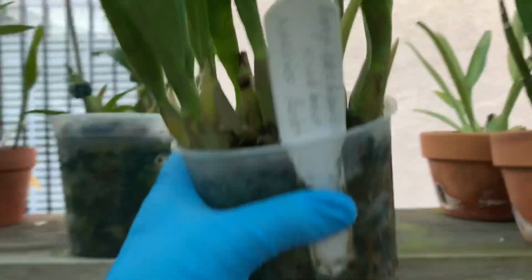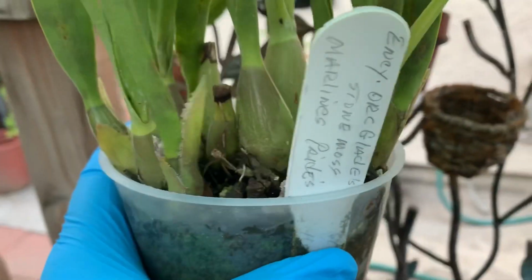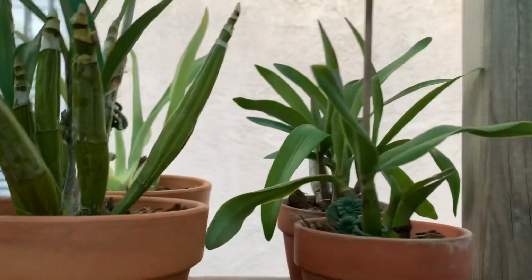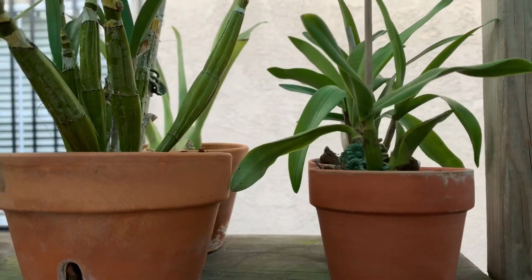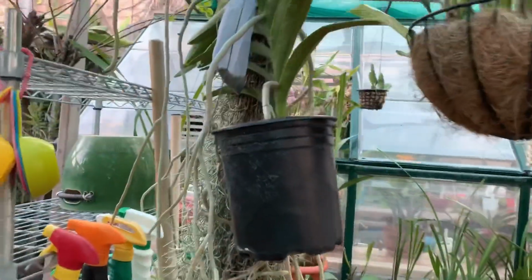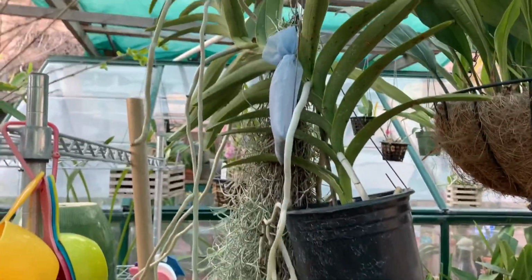So this one I need to repot soon because it's growing out. And I have more orchids up here too. I have some up there, but I'm gonna do a separate video for this girl right here. And she has 4 flower spikes up there.